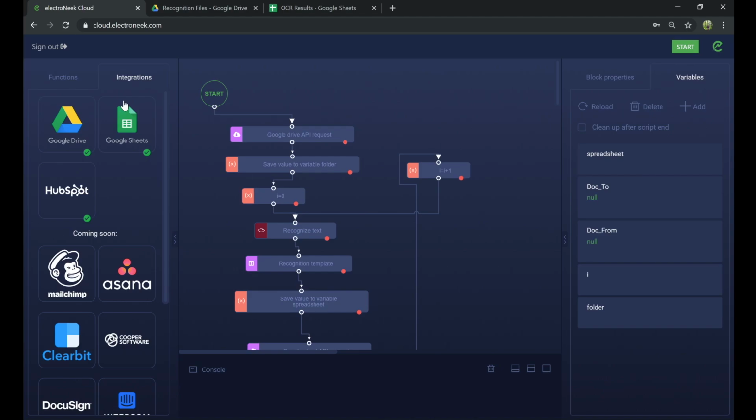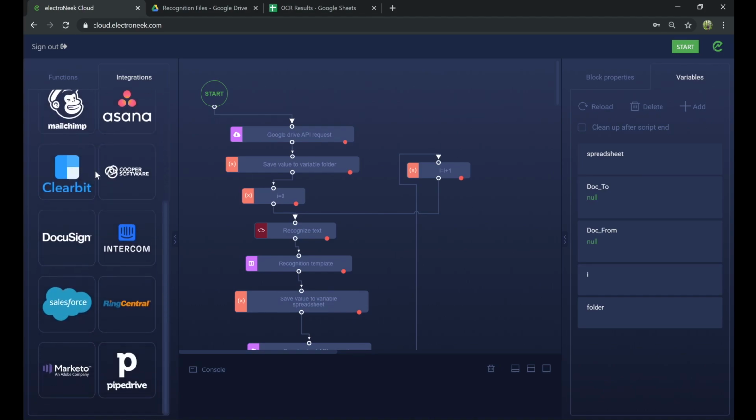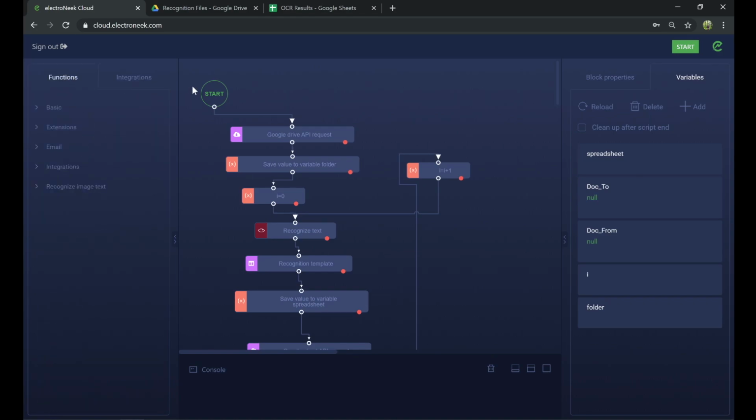many third-party applications. Right now, this current bot is integrated with both Google Sheets and Google Drive, and all of these integrations can be set up with 2 clicks. There are also many more integrations coming soon. Other software-as-a-service programs like MailChimp, Clearbit, and DocuSign will be natively integrated with our interface.